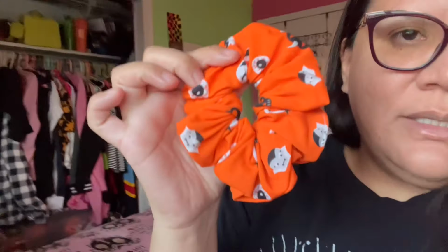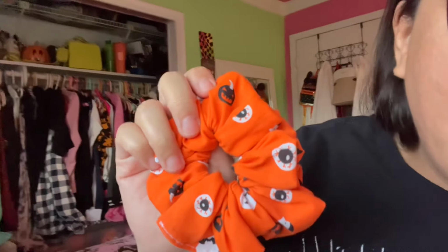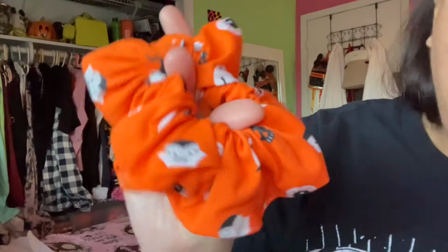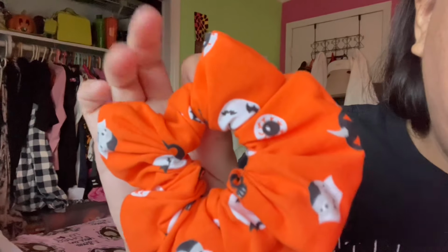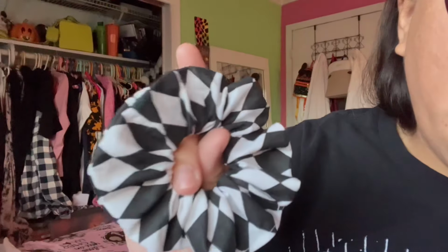I'm still getting over it, but anyways, I wanted to share some cool stuff that I got from Etsy, supporting some small business. I got this from a seller on Etsy, and I really wanted some Halloween scrunchies. I really like this one. I liked the bright orange color. It's just the ultimate Halloween color, right? And it has little vampire dudes on it, some eyeballs, some bats, and the moon. It's really soft. It's a nice material. I really like these kind of homemade things, and this lady makes them. So I'm gonna link her shop here.